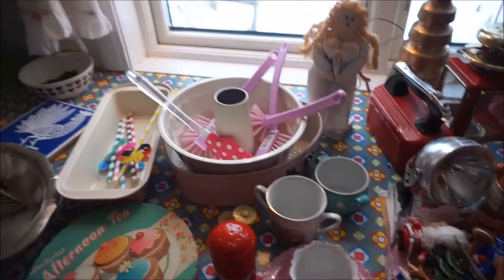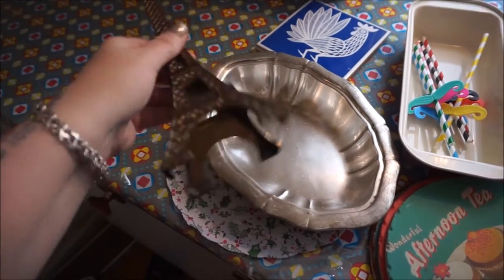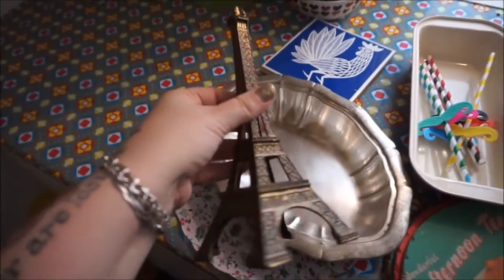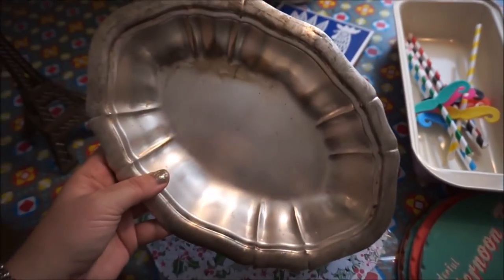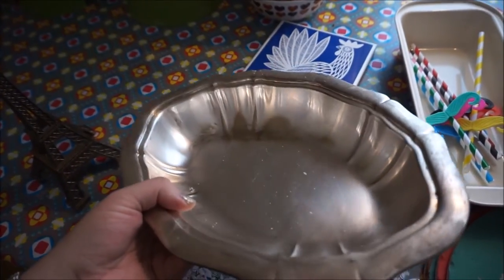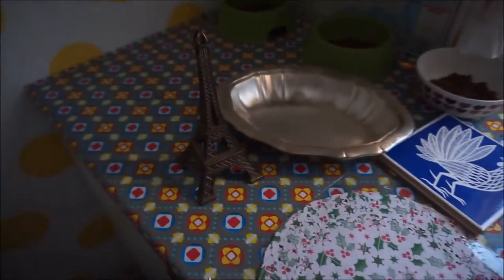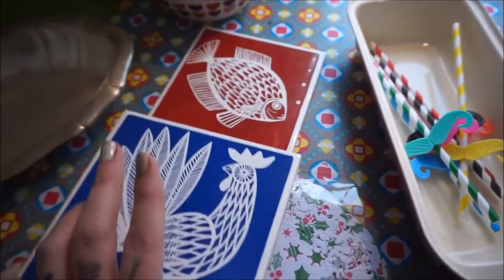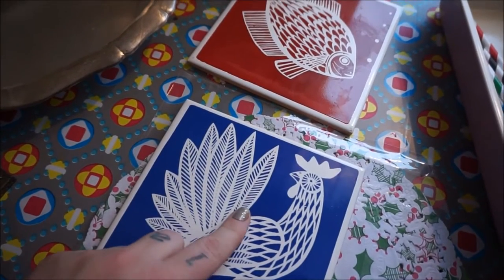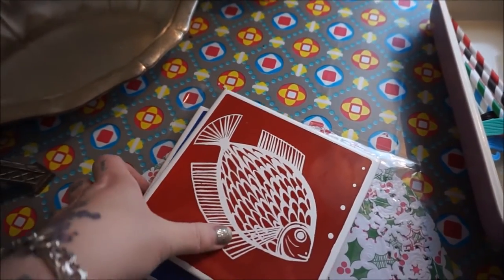Let's take a look. So I have a few things here. Start with this Eiffel Tower in metal. It was about $1. And a really, really nice silver serving bowl was about $2, $2.50. Both of them thrifted. These are ceramic tiles. I got 4 of the blue ones and 4 of the red ones, and they were $1, all of them. And I think I should be able to make something with those.